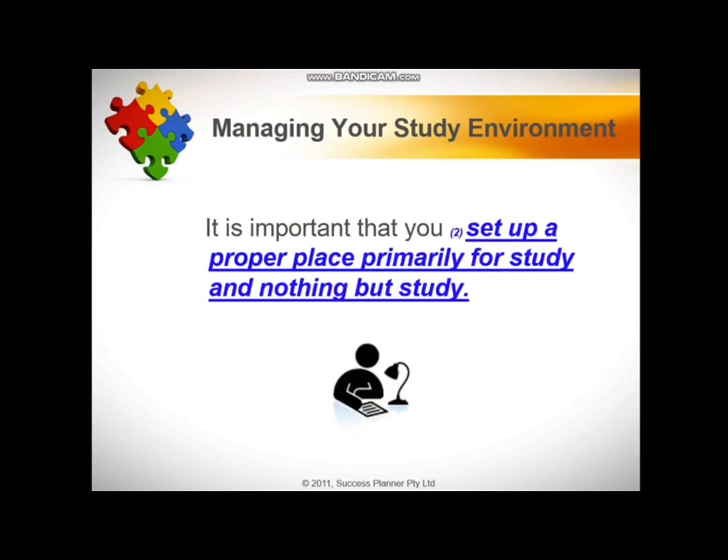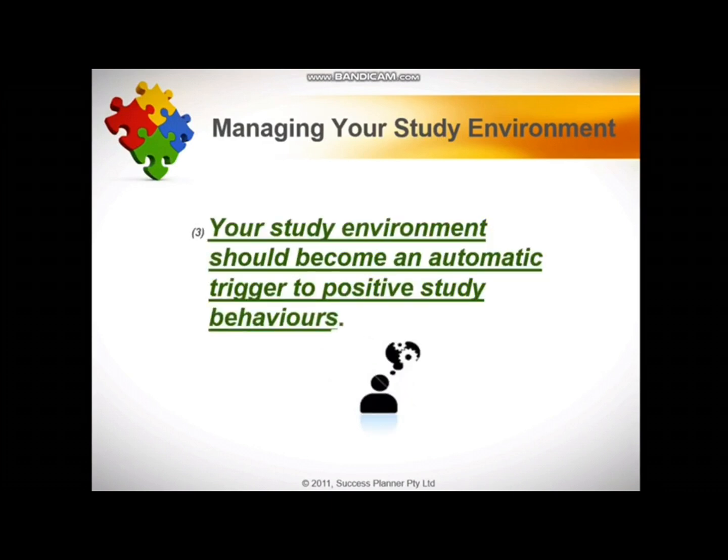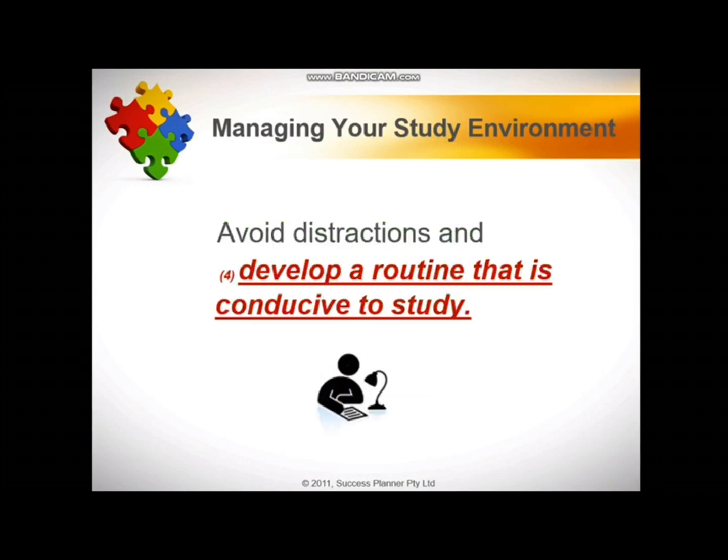It is also important that you set up a proper place primarily for study and nothing but study. This is also to avoid distractions. Your study environment should become an automatic trigger to positive study behaviors. You should also ensure that your study environment helps you avoid distractions and develop a routine that is conducive to study.